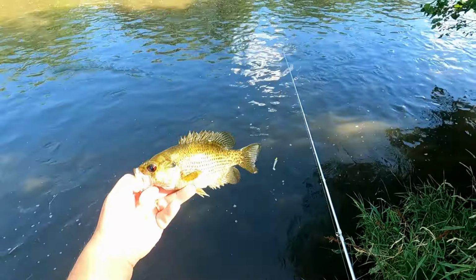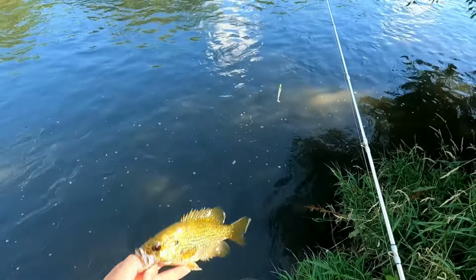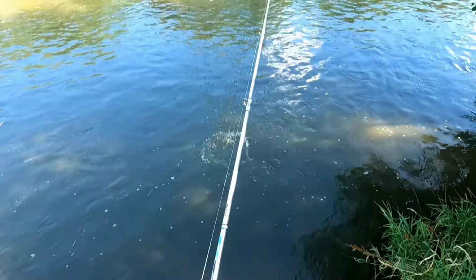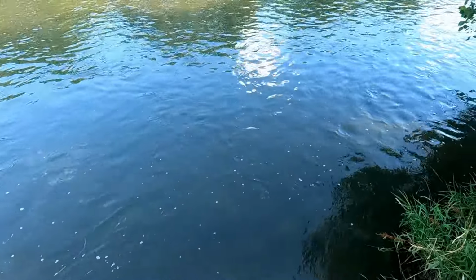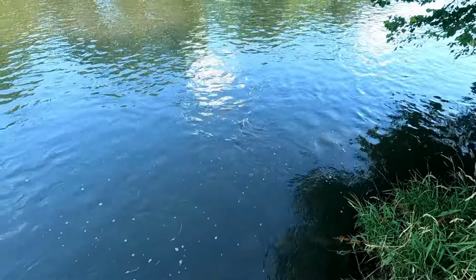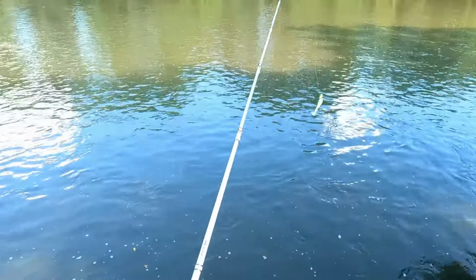All right, guys, rock bass right here. I think that's the fifth fish of the day. Let's go. Six if you count the gar. Nice. That's good. New spot. Brand new spot, guys. Didn't even know the spot was here. It's kind of nice. Look at the nice rocks right here. That's cool. Caught that again on the swamp bottom bait trailer with the spinner jig head.